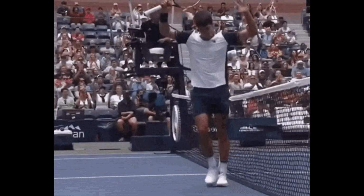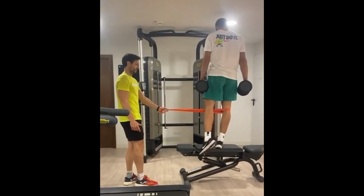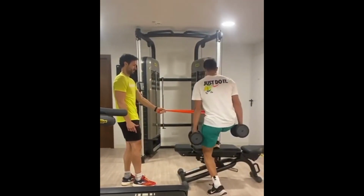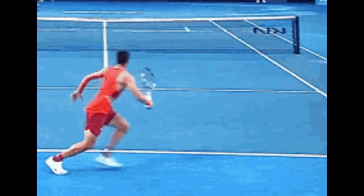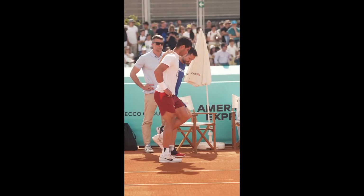The ability to rapidly change direction also allows him to recover more efficiently, getting back into position for the next shot. This combination of quick sprints and rapid direction changes enables him to reach balls faster than his opponents, putting him in control of the rally.